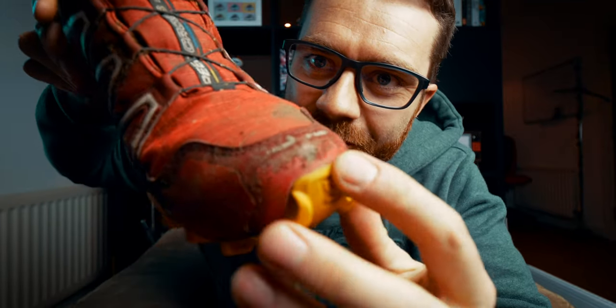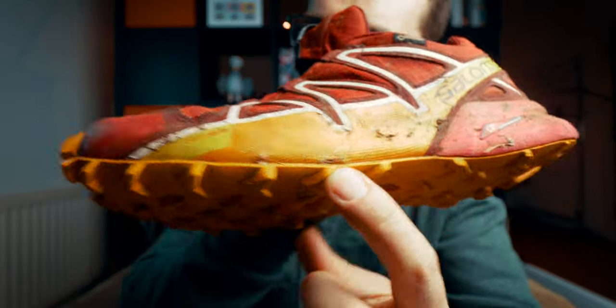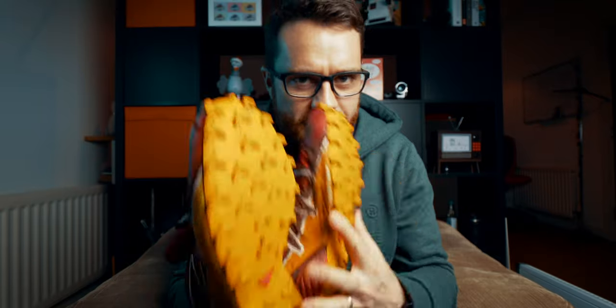The damage on the tip of that. Actual materials come out, there's cracks here, there's holes there. I actually had to repair that with glue. These are my beloved Salomon Speedcross for trail or fell running shoes, and they have been through the mill over the last year, and it's time I need to upgrade.